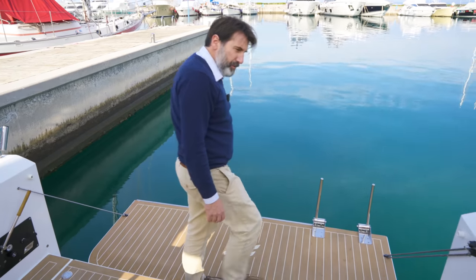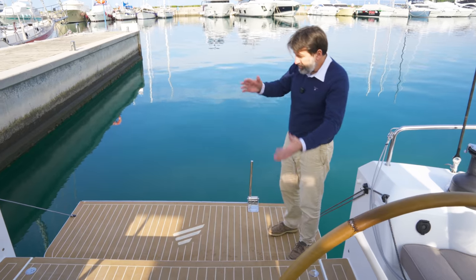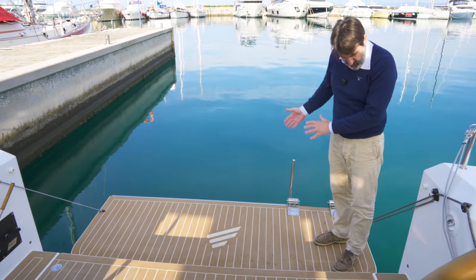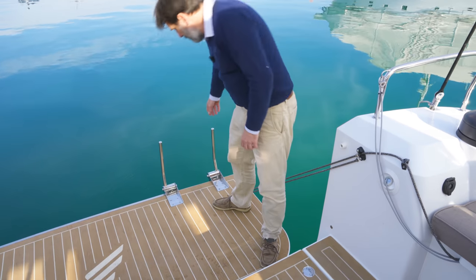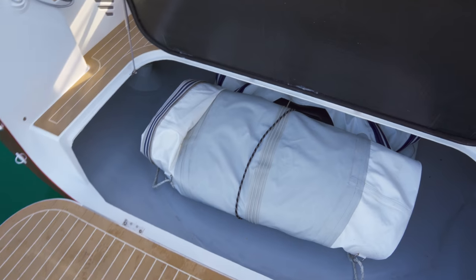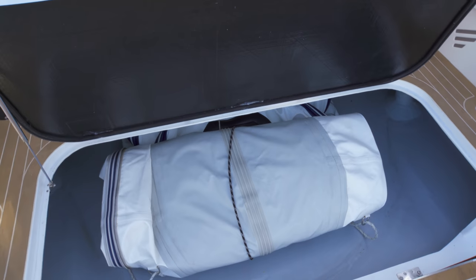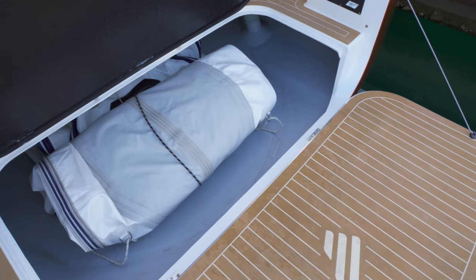Only one step to the swimming platform. The platform, of course, is foldable down, manually controlled, with an oversized swim ladder. Easy access for a dinghy. This space here can take up to a 2.8 meter long dinghy inflated.